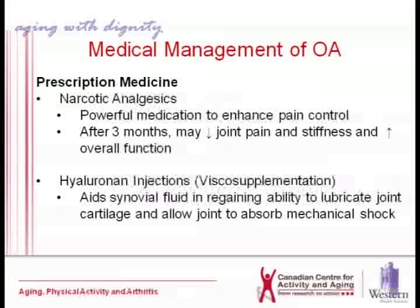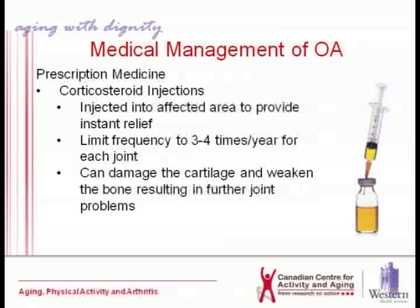And by lubricating your joint, you cut back on the wearing down and fragmentation of the cartilaginous tissue. But you can only have this done periodically, and if you have a good-sized tear in the synovial membrane, it may or may not help. So what do we go to next?